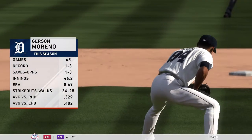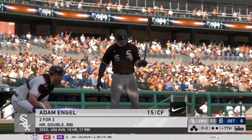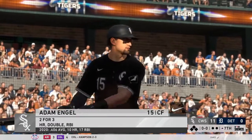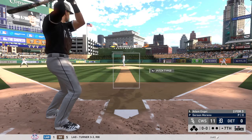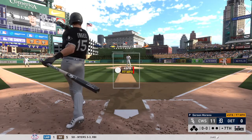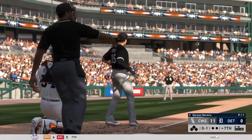Thank you, Heidi. Gerson Moreno comes on to pitch now, hoping for better results than the other arms that they've run out there in this one. The center fielder, Adam Engel. He's ready. Here's the first offering. Fouled straight back, and that got up here to the press box.